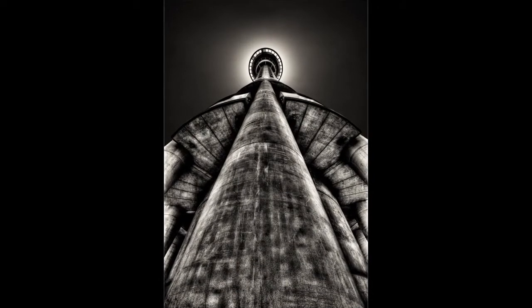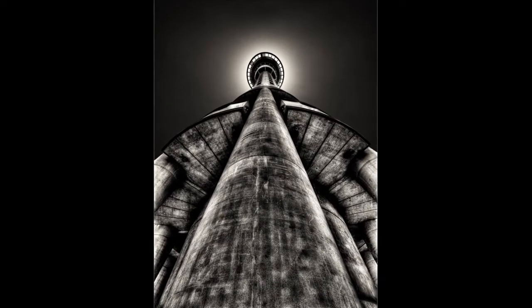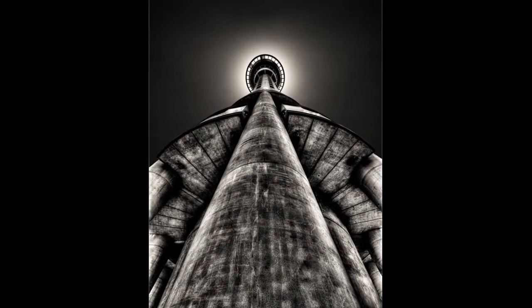The iconic Sky Tower is standing proud in Auckland CBD. With more than 300 meters high, it is the tallest freestanding structure in the Southern Hemisphere.